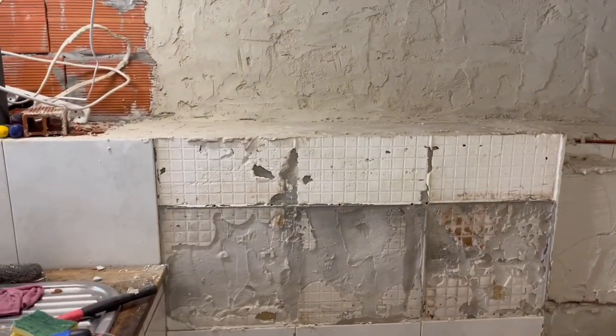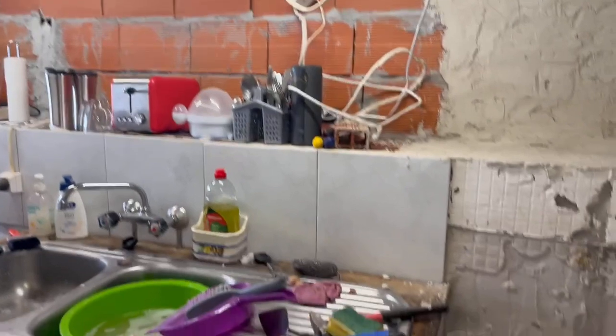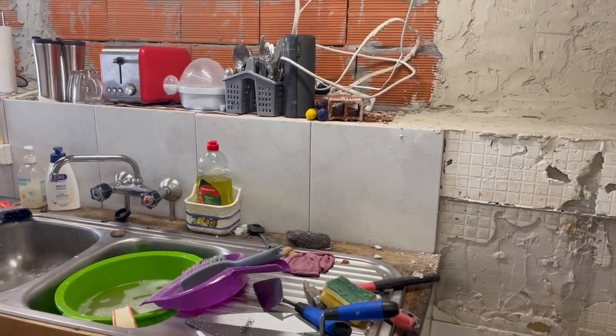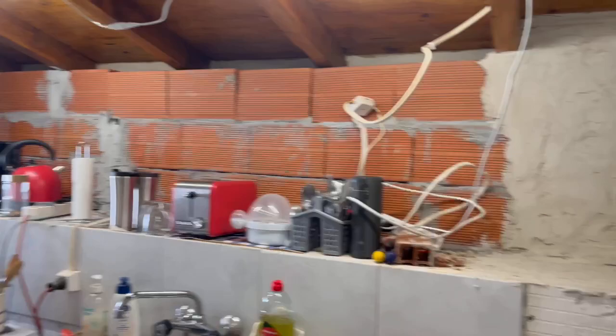So next stage really is to clear the next part of the kitchen. It's going to get a bit more awkward now with the sink in the way, but just got to keep on making progress.